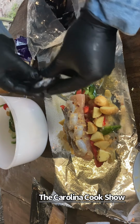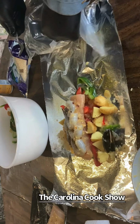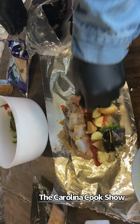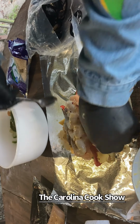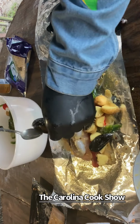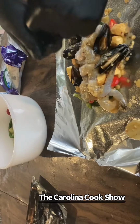All right. Now, once that shrimp is on there, I'm going to add the mussels. All right. And get a couple spoons of that butter inside of the mussels as well. Okay. Yeah. Make sure that butter gets inside of those mussels.